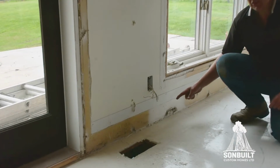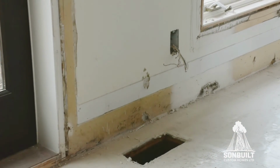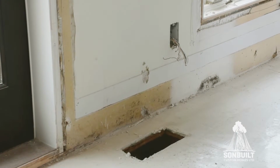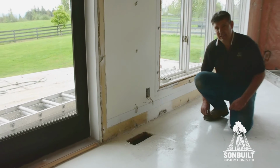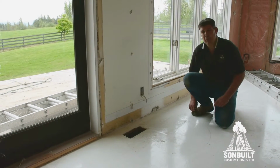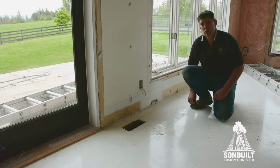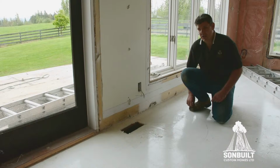So we found this all along behind the baseboard. So when we stripped the baseboard off and pulled drywall off in this home, in a lot of places we found mold behind the drywall and behind the plastic. So why is that important? Well, mold leads to poor indoor air quality, which leads to respiratory ailments and other health-related issues.